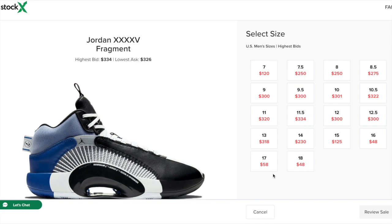Like I said, anything outside that is going to be a bit of a risk, but with the free return, there's no real risk in that. But I do see it dropping to like 280, 260 on release day. And then once everybody gets their pairs from shipping, I can see it being like 240, 230, maybe 250 depending on the size. So yeah, that's all I really got for you guys on the Jordan Fragment.